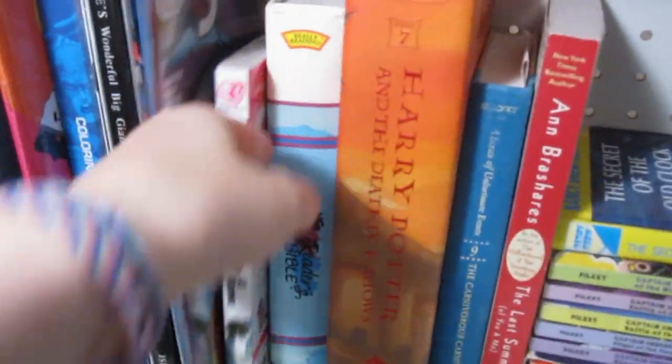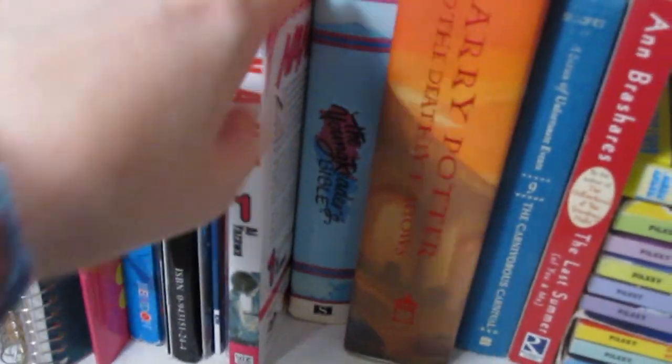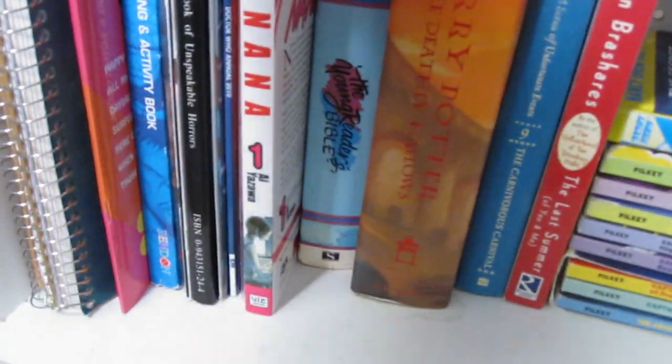And then we will start over here, which is just a lot of notebooks. Here we have a ukulele book, a coloring book, graphic novels, and comic books. I like to keep them together, so I put them right there. There's another graphic novel, Nana, or Nana? I don't know, but it's really good. I did a review for that. It's on my blog. I'll link that below, just because I didn't really have time to make a video for it.